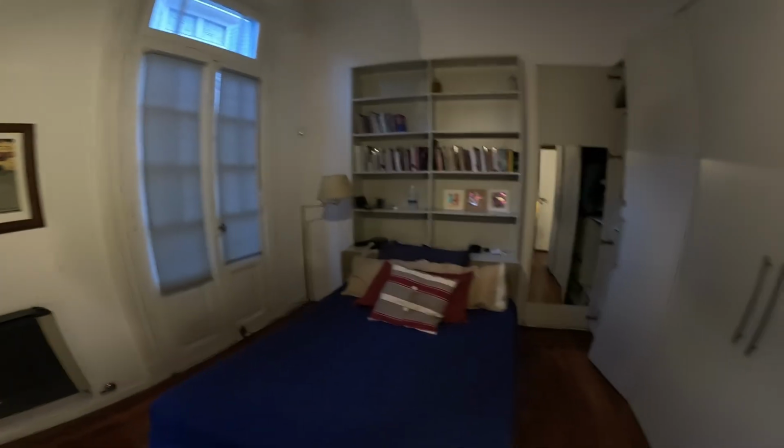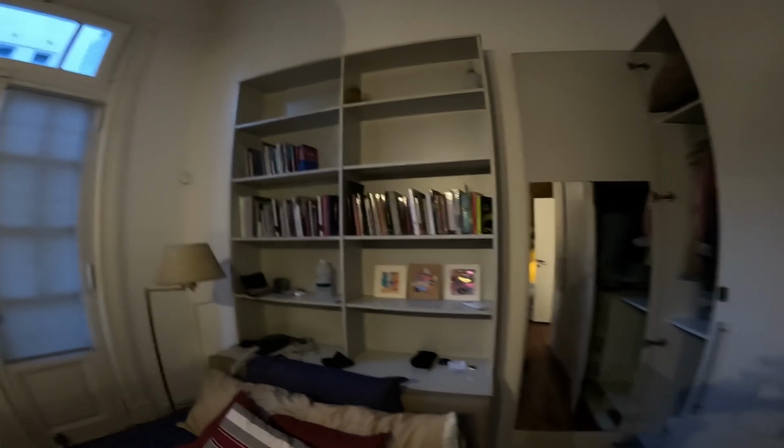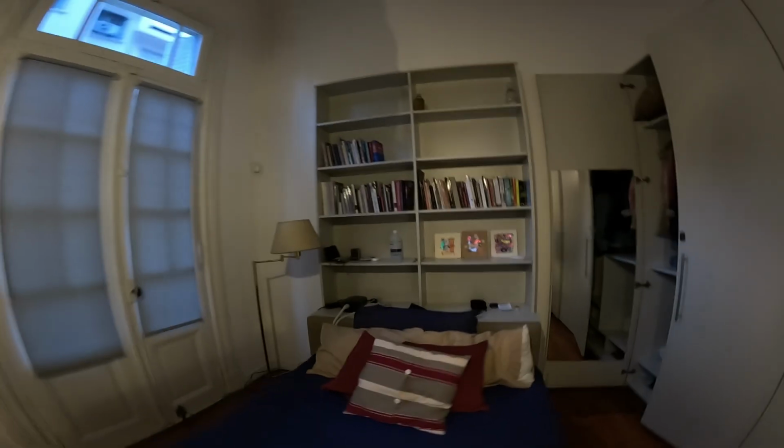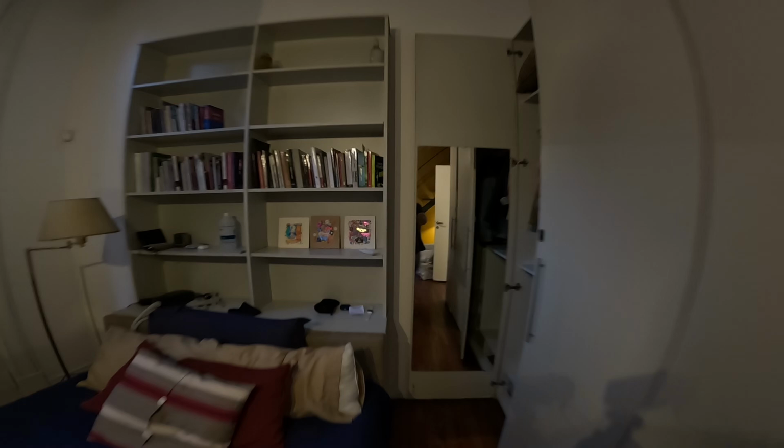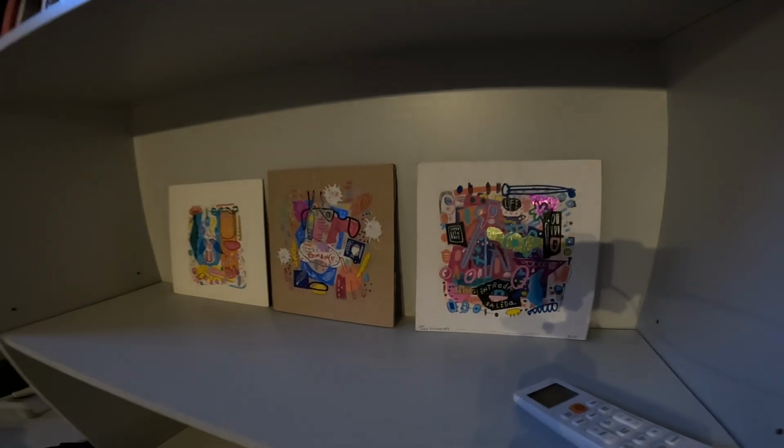Again, he's a big fan of books. He's got a lot of books. And so these are, again, some other pieces by the artist that I was telling you guys about that I really love. This middle one is one of my favorites.